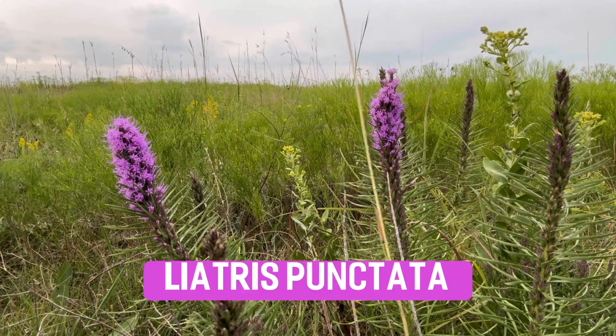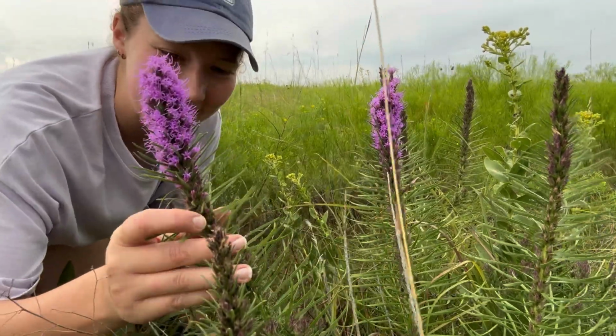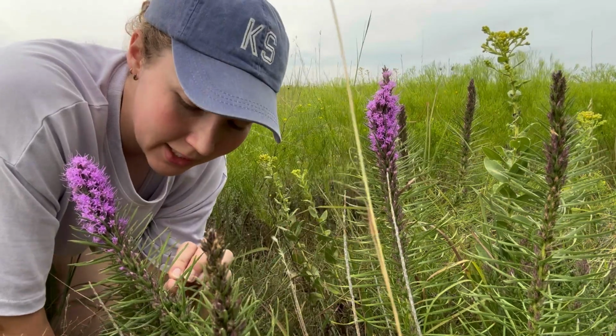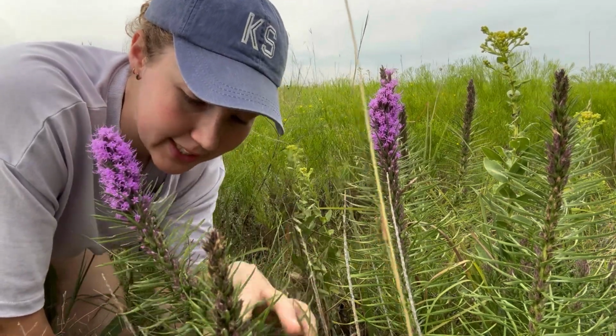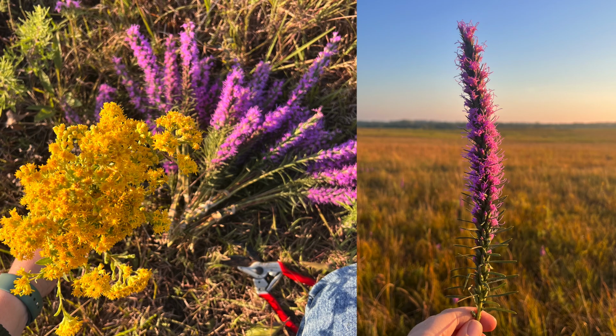Next up is something that you probably know already, Liatris punctata. Liatris, otherwise known as gayfeather or blazing star, there's nothing like it. It's got this massive spike flower, purple inflorescence, and they bloom in October time with the goldenrod, so they've got that yellow and purple playing against each other. It's a really gorgeous wildflower, one of my favorites.